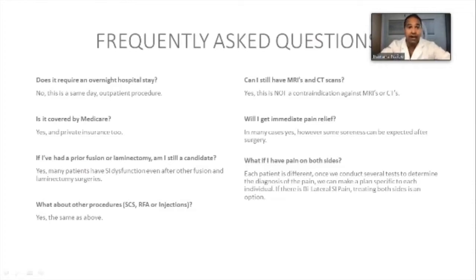And this is typically done in the surgery center. Although, as I mentioned, there are some patients who have this in the hospital because the anesthesiologist just wants to watch their heart or their lungs a little bit more closely in the hospital setting.